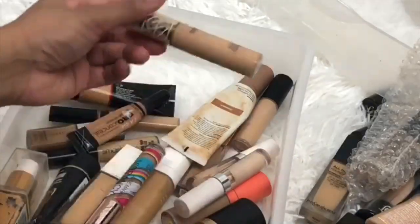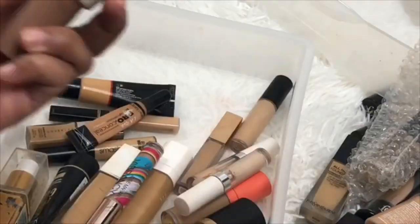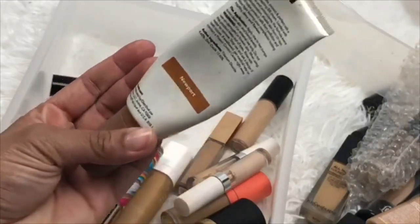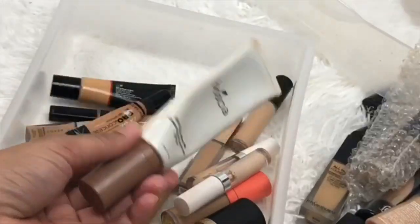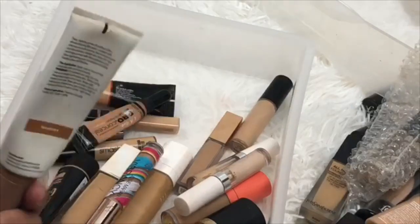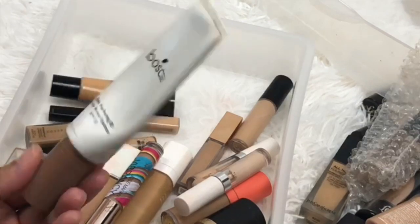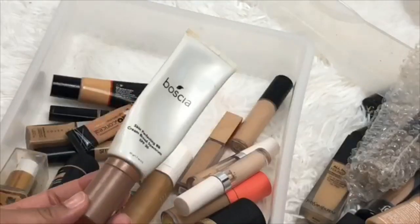I'm keeping that. This is my Tarte Shape Tape Concealer. I'm going to keep that. Sorry for the bottle being so messy, but this is the Boscia Skin Perfecting BB Cream in its shade Newport. And this is my favorite BB cream. I don't even like BB creams like that, but whatever Boscia did with this, bomb. I don't even know if they sell this in store, but this goes on so flawlessly. It's like your skin but better. It has some skincare components in it, which is a plus. It has SPF of 30, but this is one of those BB creams that don't look ashy on the skin.